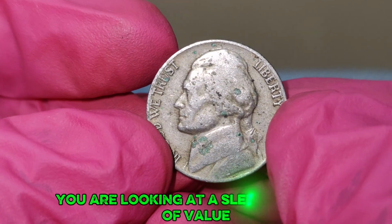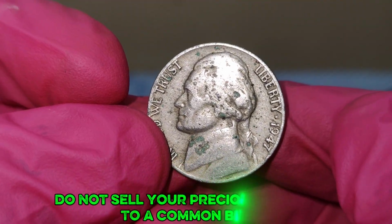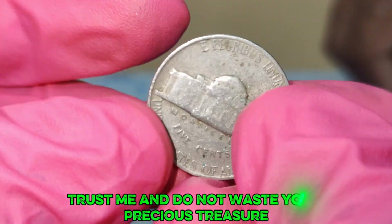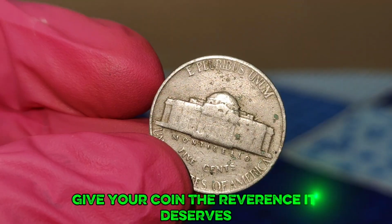You are looking at a sleeping giant of value. And listen closely. Do not sell your precious treasure to a common buyer at cheap prices. Avoid these scammers. Trust me, and do not waste your precious treasure. Let seasoned collectors give your coin the reverence it deserves.